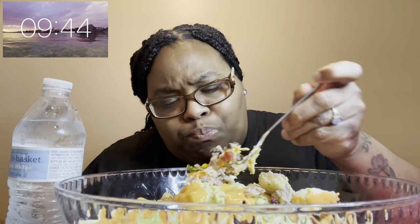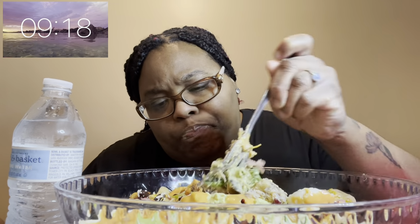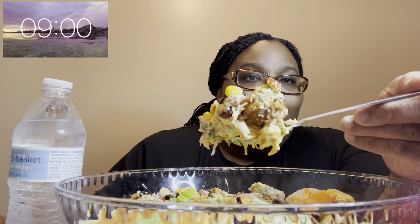Look at that crab and shrimp. I've never had crab salad like this. Y'all can have this helping. So here we go. I love that shrimp, some crab, black beans, tomato, corn, a little bit of everything. Here you go.